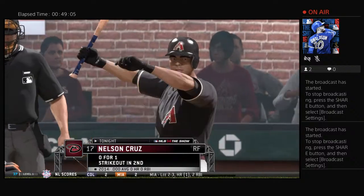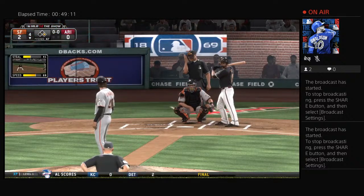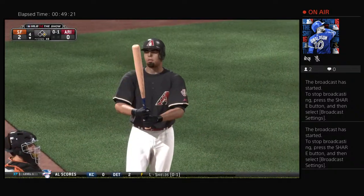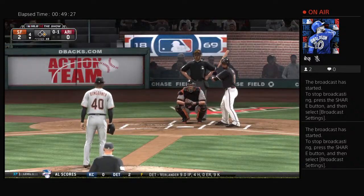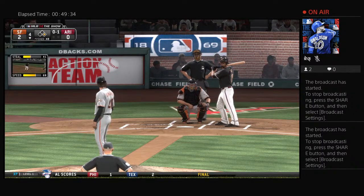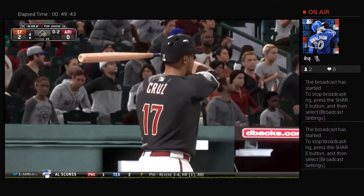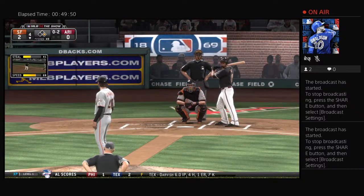Nelson Cruz will stride in again. He struck out swinging his first time. First pitch is a slider called for a strike. Oh, and he's really getting the better of him now. It's strike 2. So far, he's the only guy that struck out for these guys. He's in danger of making it 2 now.